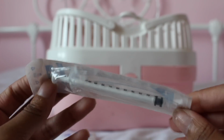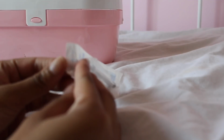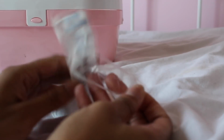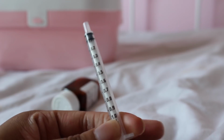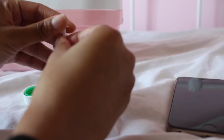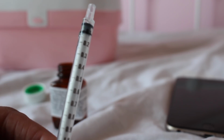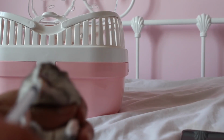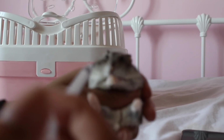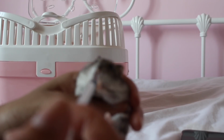This is the syringe she gave me. There are no needles, it's a needleless syringe. I've already washed my hands so they're nice and clean. So this is what the syringe looks like. I've never done this before. I need the tiniest amount, so they only need what's on the first line basically. The funny thing is she seems to actually really like it.